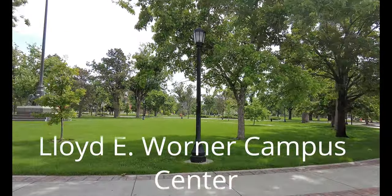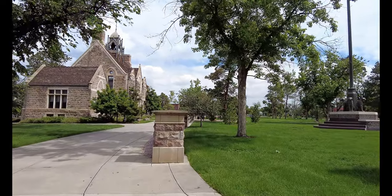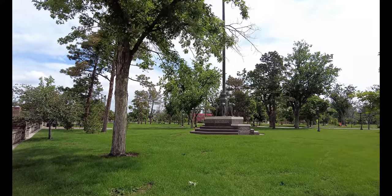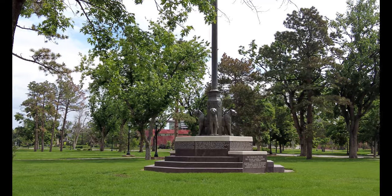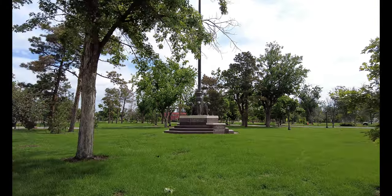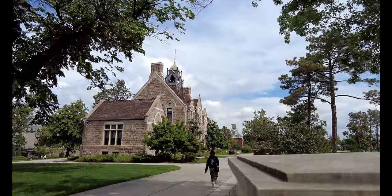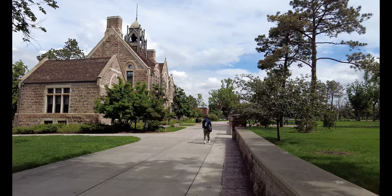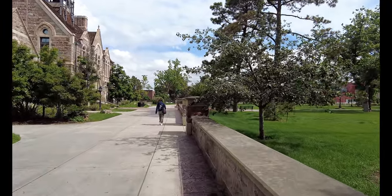The Lloyd E. Warner Campus Center, often referred to simply as the Warner Center, is a central place for the students on the campus of Colorado College. It serves as a hub for student activities and services, as well as social, cultural, and administrative life. There are meeting rooms, small gathering places, lecture halls, and a place where workshops and other organizational meetings and activities can occur.